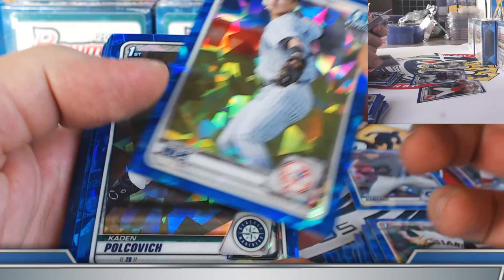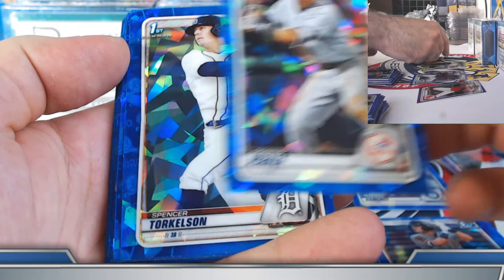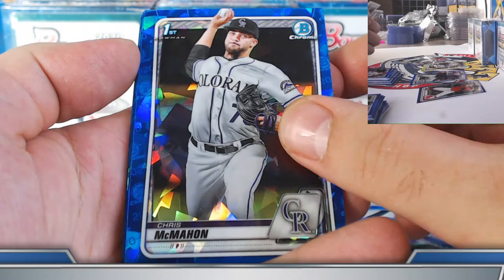Swiney, Volpe, Polkovich, C.J. Abrams, Nwogu, Hunter Bishop, Austin Hendrick, which means Peraza, and, oh, normally PCA's right in tow. Well, that's not a bad replacement there. Torkelson, Jeter Downs, Cade Cavalli, Vukovic, Carter Baumler.